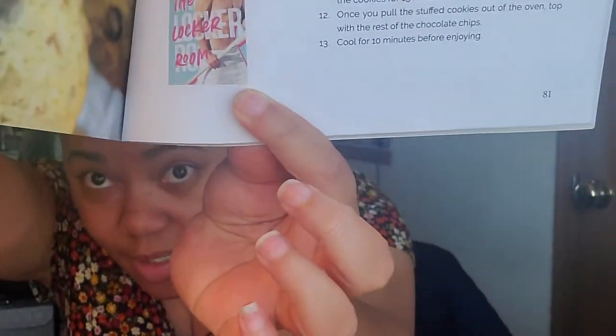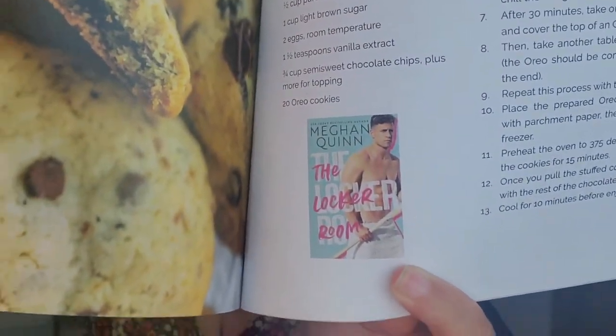So these cookies are the best. And these are really good. This is a great idea. These cookies, I should have said in the beginning, are from this book here from Megan Quinn, The Locker Room, right here. And now I need to read this book. I am loving these cookies. You definitely need to make this recipe, get this book.